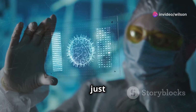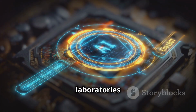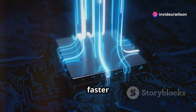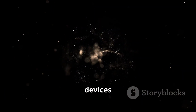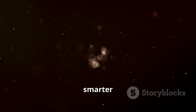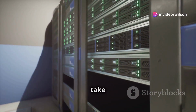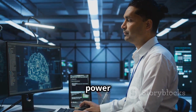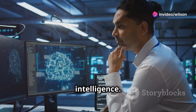These innovations are not just theoretical, they are being actively developed and tested in cutting-edge laboratories around the world. These next-generation technologies promise even faster processing speeds, lower power consumption, and incredible new capabilities. Imagine a world where your devices are not only faster, but also smarter and more efficient. Imagine computers that can solve problems in seconds that would take today's computers years or even centuries. This leap in computational power could revolutionize fields like medicine, climate science, and artificial intelligence.